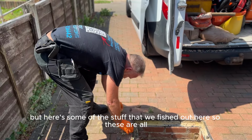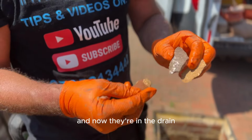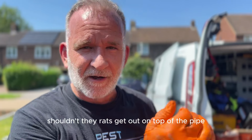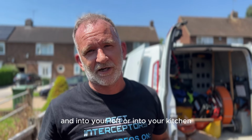So this is all bits of pipe. These are all bits of pipe that were on a pipe, and now they're in the drain. Shouldn't be in the drain, they should still be on the pipe, shouldn't they? Rats get out, on top of the pipe, underneath the lintel of the building, into your floors or up in your walls and into your loft or into your kitchen like Richard's.